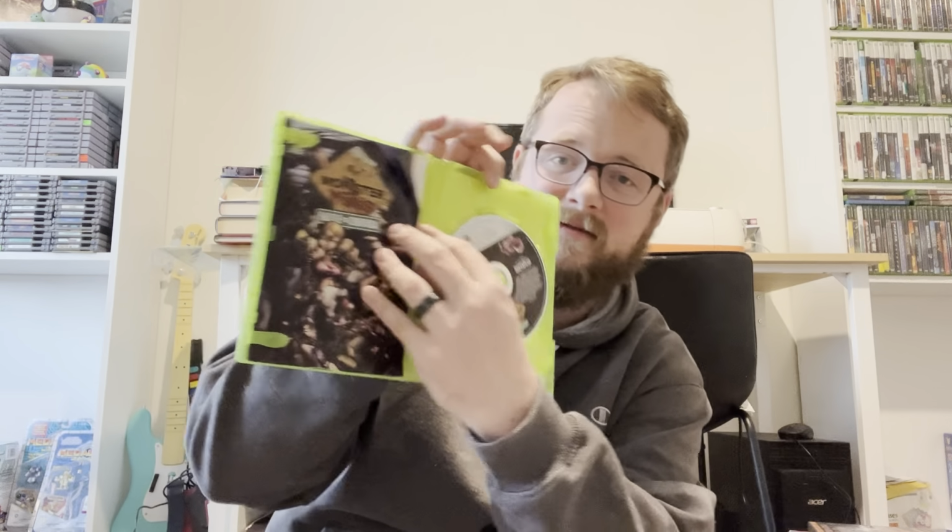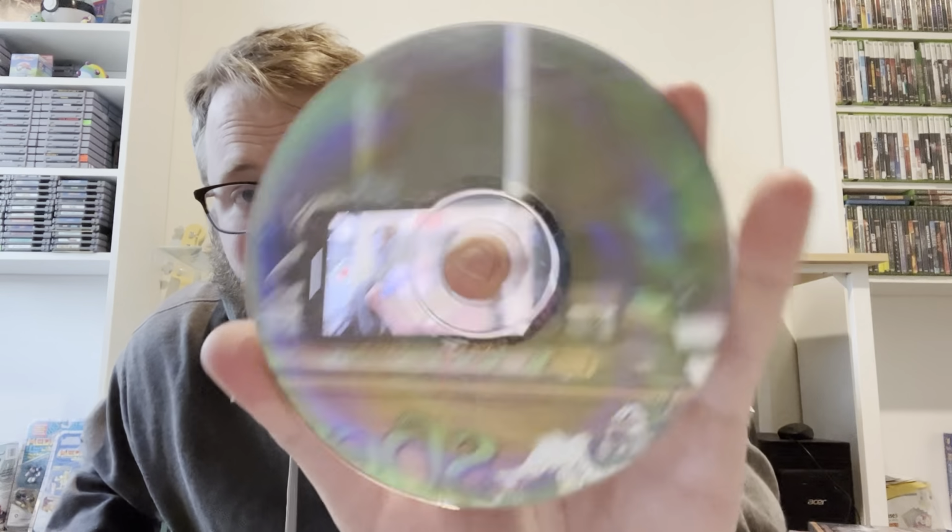One I don't see a whole bunch, Monster Madness, Battle for Suburbia. Manual's a little messed up there, but it's complete. Metal Slug 3, like the Metal Slug series, thought this would have a little bit more value. It does not, though. And this one obviously is disc only, and disc is in semi-rough shape. I have to clean it up.